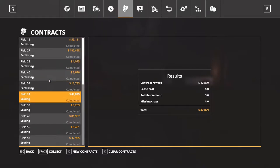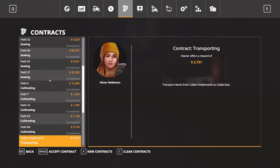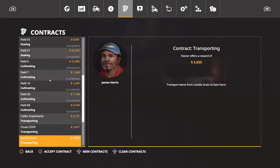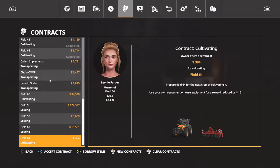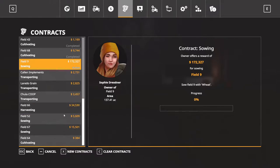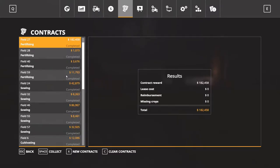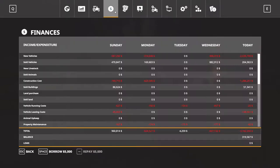Look here at all these contracts. That's one page right there. Then we got 1, 2, 3, 4, 5, 6, 5 more contracts besides that. So almost field 9 wheat. We're accepting that, baby. 172,000. I'm glad I looked. Wow. Alright, let's get in here and collect the rest of these real quick, folks, because we need some money.